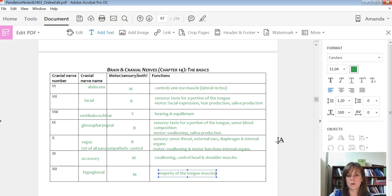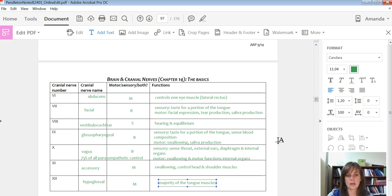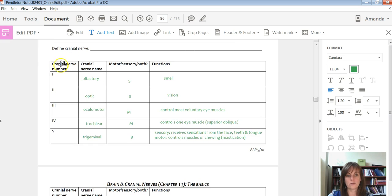Okay, so those are the 12 cranial nerves. Again, know the cranial nerve number, know the name, know whether it's motor, sensory, or both, and then know all of these specific functions for each nerve.